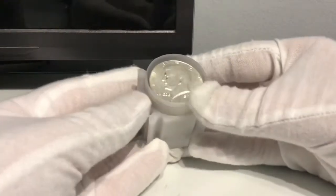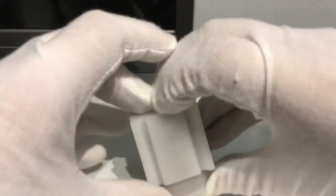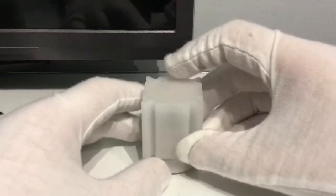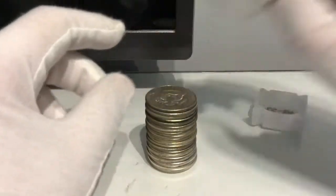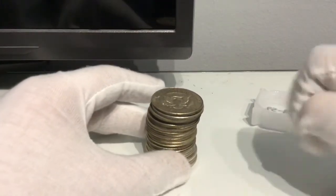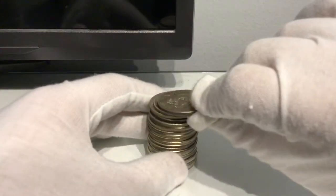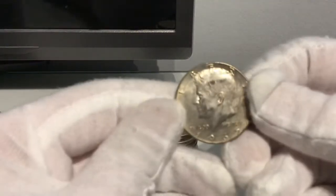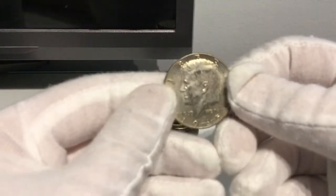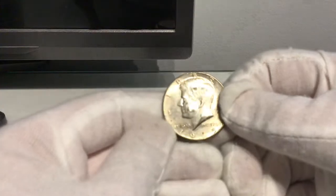So let's begin. I'm going to run through this in a similar manner to what we did with the Franklin half dollars. I actually already own another roll of 40%ers. These do not make up the bulk of my collection of half dollars. I very much prefer 90%ers, but you know, it's silver. Silver is silver. So we begin with this one, it's a bit more worn. Got a little bit of tarnishing on it.